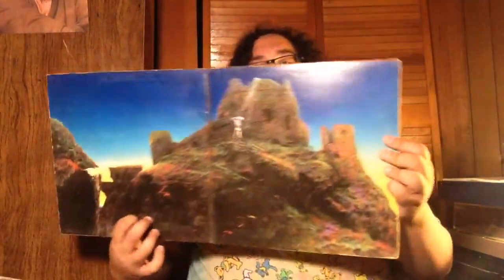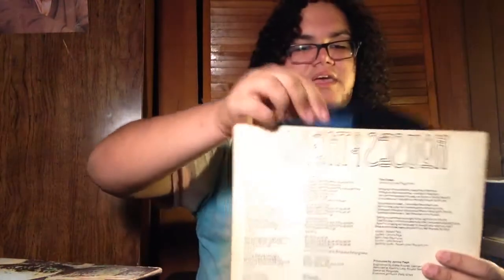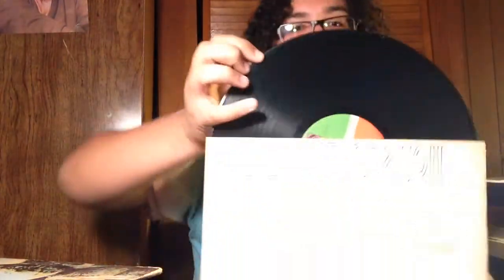Second copy of Houses of the Holy. This is a first pressing with a textured inner sleeve. I got both because the inner sleeve on this one also has some stains. Not sure all the texture's coming up, but it is textured. And also the disc is better, so I couldn't decide between the two, so I got them both. I mean, the disc on this one's good, but the disc on the other one's near mint.